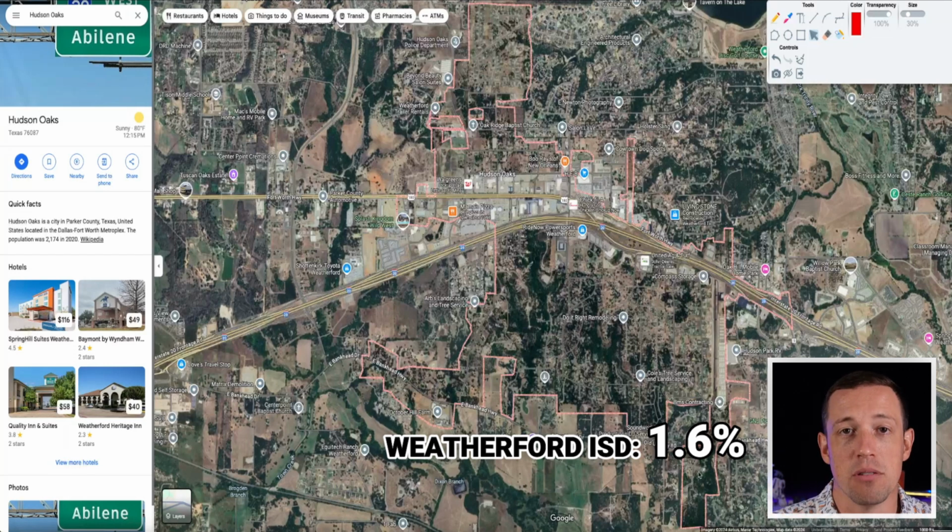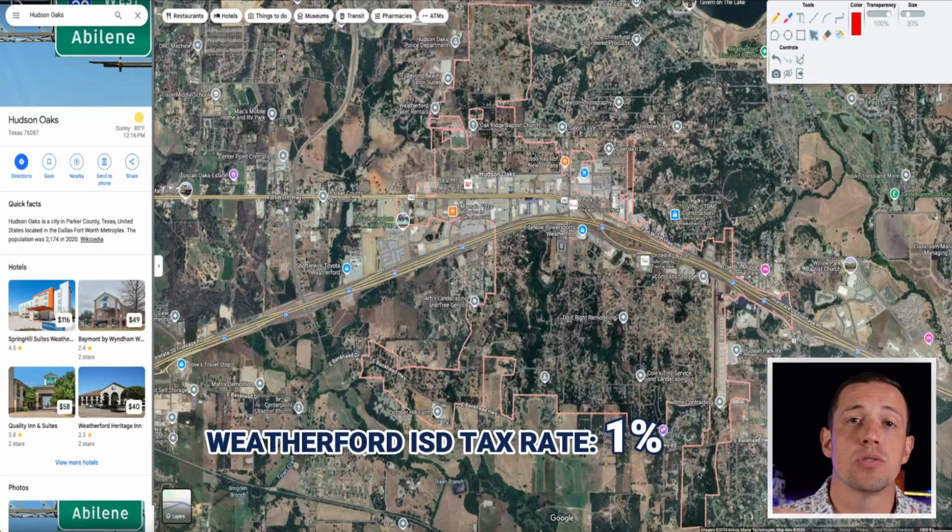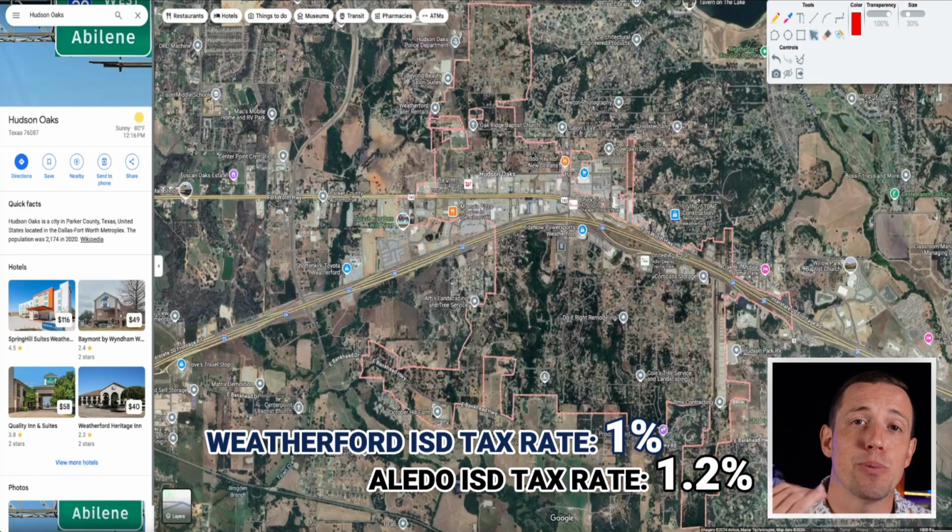And why is that different so much? It really just comes, like I said, straight down to the difference in the school district's tax rate. School district tax rate for Weatherford is about 1%. School district tax rate for Aledo is 1.2%. So for the specific school portion, it's 20% higher. And because that's such a big chunk of your overall tax rate in the Hudson Oaks area, that's gonna be a 15% increase in taxes if you're in the Aledo area.